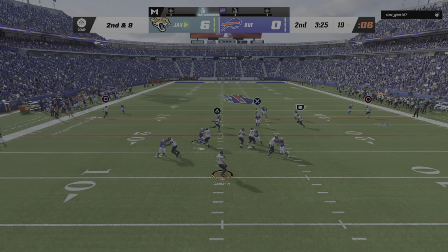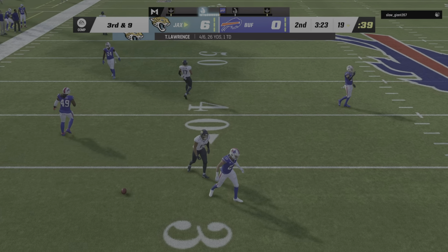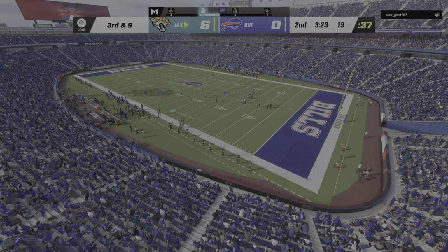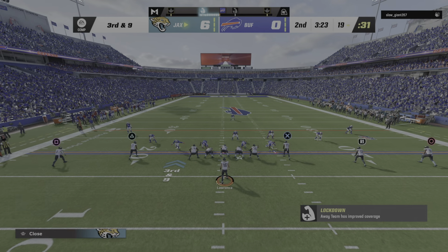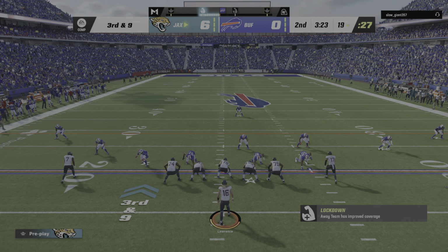On 2nd and 9, Lawrence. And his throw here's incomplete. This is what defensive coaches ask of their defenders every single ball game. Get a hand on every throw and coverage. They want the deflections. They want the knockaways. Pick it yourself if you can, but at least knock it down and guarantee it's incomplete.